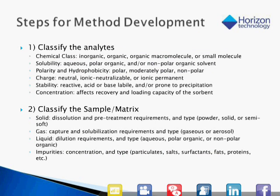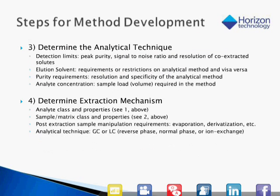Is it a solid, a gas, a liquid? What impurities do you need to worry about? You need to determine the analytical technique. What are the detection limits that you're looking for? What eluting solvents might have restrictions or requirements for the analytical technique you're using? What about purity of those solvents? And what about the analyte concentration?